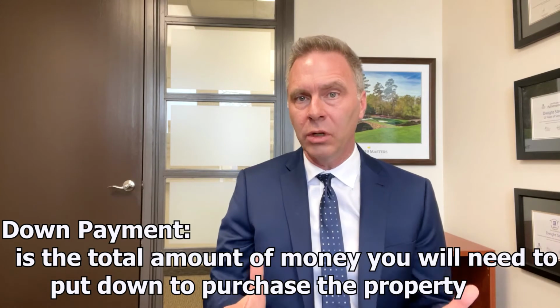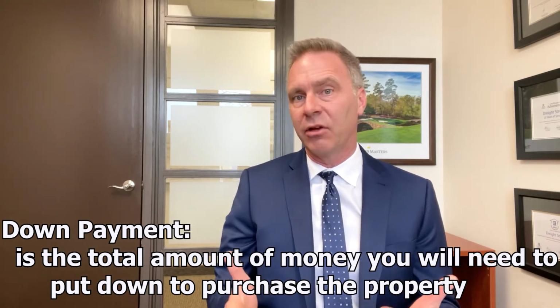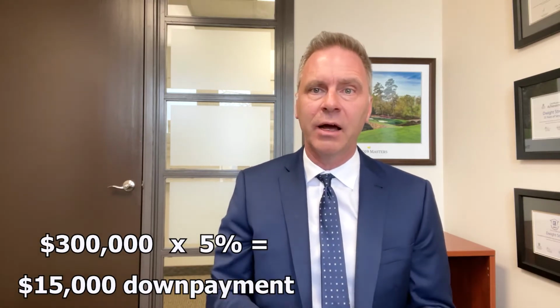Now, sometimes people confuse the deposit and the down payment, or they use the terms interchangeably, but they are different. The down payment is the total amount of money you will need to put down to purchase the property. So for example, let's say you're buying a $300,000 home and you're putting down 5%. Well, your down payment will be $15,000.